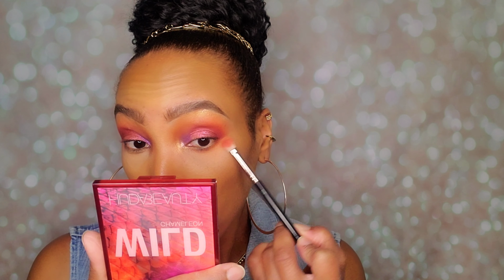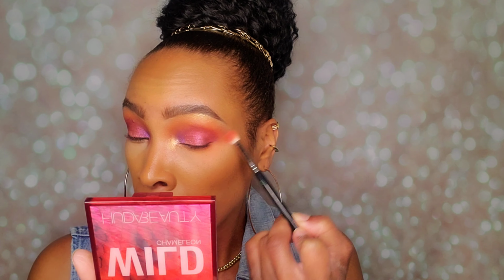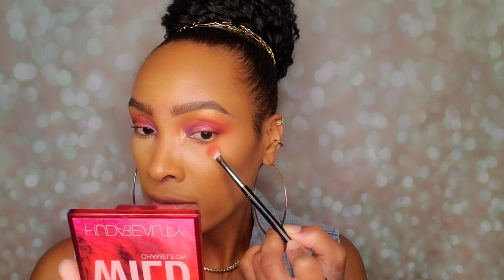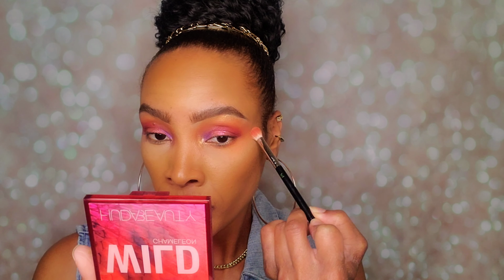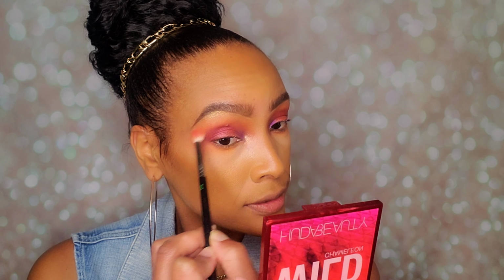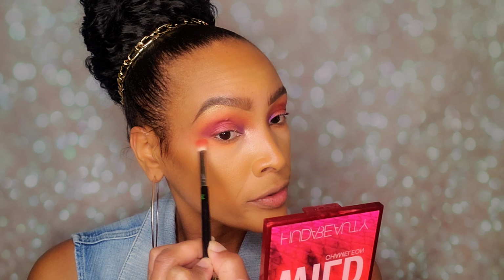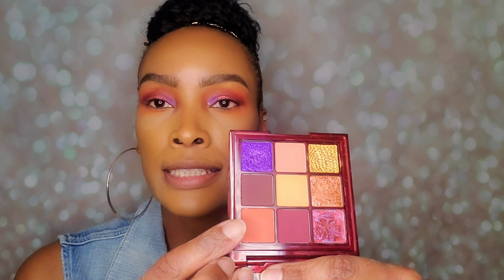You guys know I like to blow it out. So I'll bring this out even further, right on the edge, to blow it out. Connect and take it out a little further. Then we're going to go in with that other shade that I said was slightly deeper than this one.